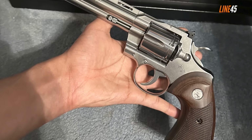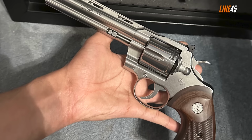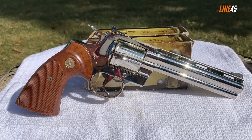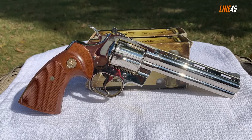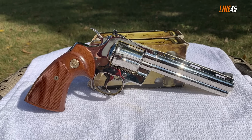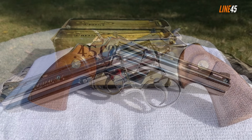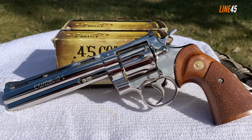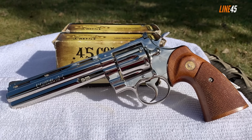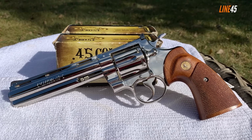Its grip is fitted with walnut wood and features a distinct Colt medallion and visible checkering, offering a classic and comfortable hold. The 2020 Python got a standard finish, but just this 2024, Colt released a blued finish. Many are currently hunting that revolver as of the moment. It's exquisitely beautiful while retaining the classic features and modern functionalities known to Colt Python.